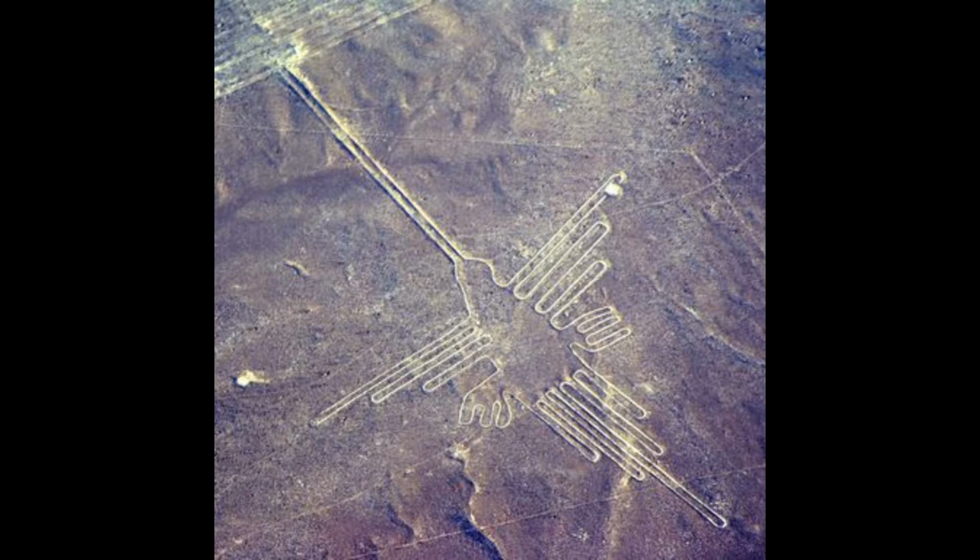The figure has an extremely long beak. The beak of the figure is longer than the body, not including the tail. The beak is 40 meters long. The body is 25 meters.